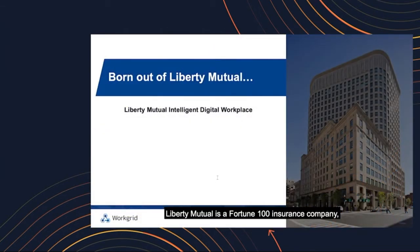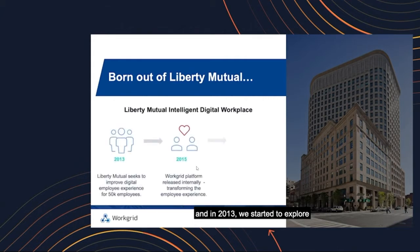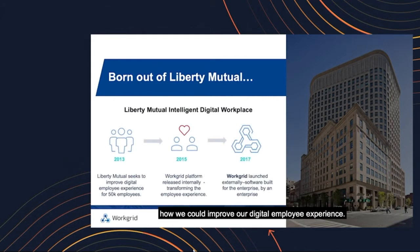Liberty Mutual is a Fortune 100 insurance company, headquartered in Boston with over 45,000 employees across the globe. Liberty Mutual is a people-first company, and in 2013, we started to explore how we could improve our digital employee experience. In essence, this was a reimagining of that experience and how we could put the employee at the very centre of that. And we developed this concept and launched an internal platform in 2015 that was continually added to and improved over time. The initial reaction and the direct employee feedback that we got, we just kept hearing one word over and over again, and that was love.